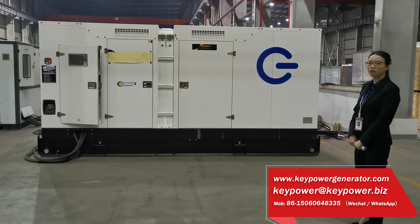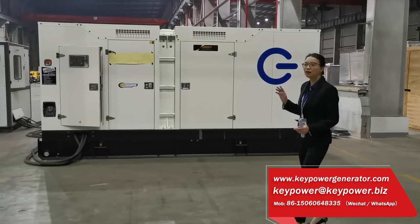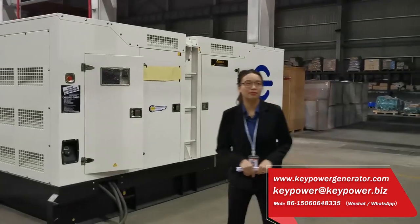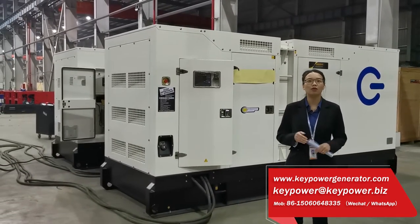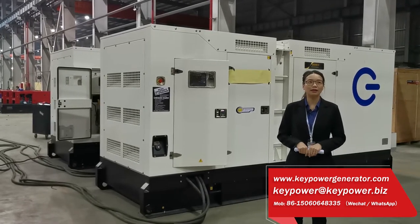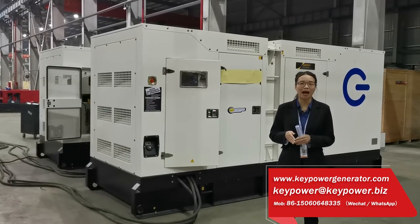Apart from these features, this generator also has one important function. It is the synchronization function. This generator is not only one. We have two generators working in parallel. Both of these generators are 500 kVA generators with the same configuration. If they work in parallel, the total power will reach 1000 kVA. If the load is only 600 kVA, these two generators will work together in parallel to share the load half and half.